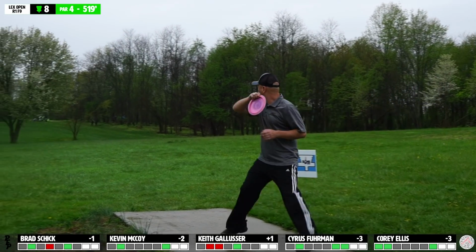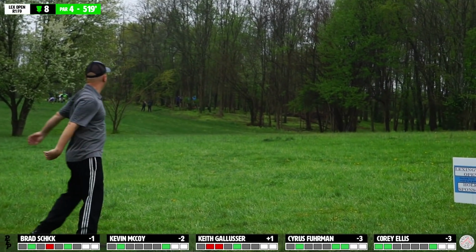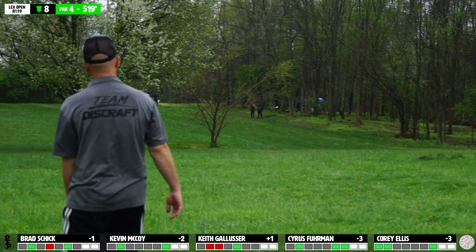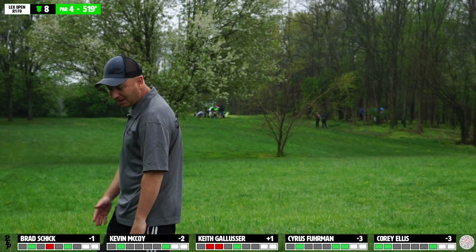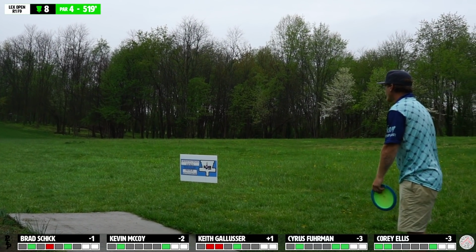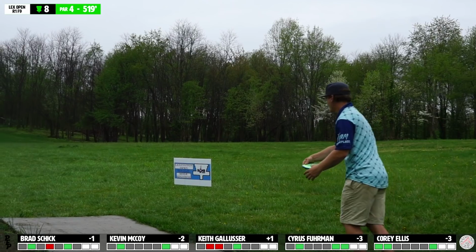Seems like pretty much everyone's electing for this big hyzer around. It's the safe play. And, I mean, even though he's not happy with it, it's still fine. You're in the middle of the fairway. It's just a longer look. Yeah. You can still save birdie from there. That inside looks more of a forehand line, I would say.